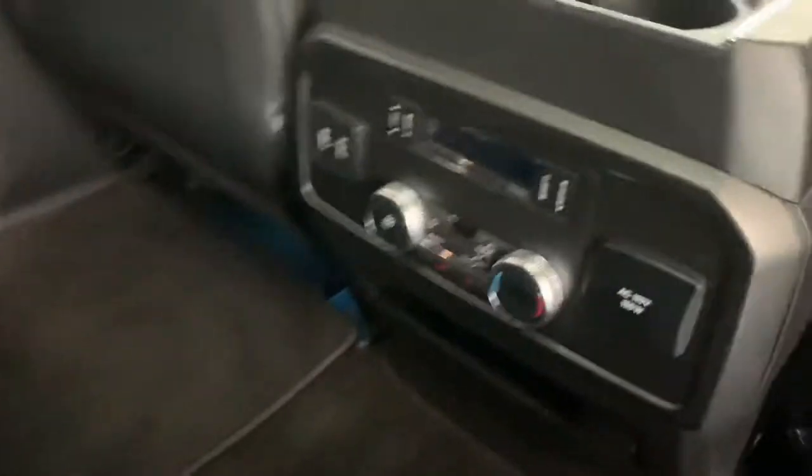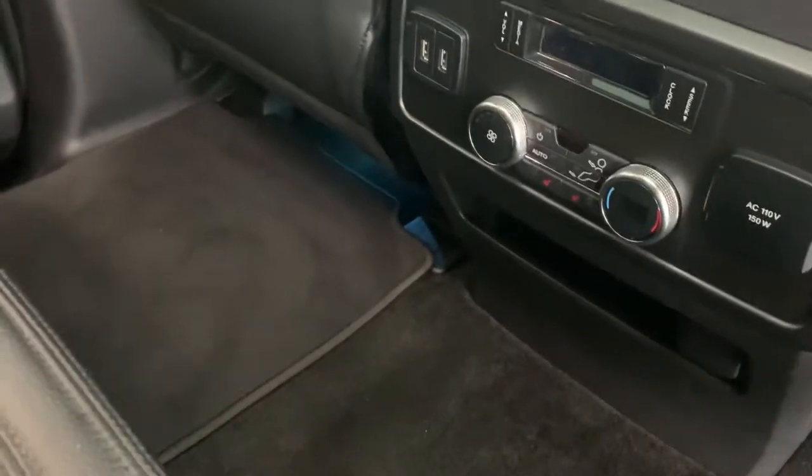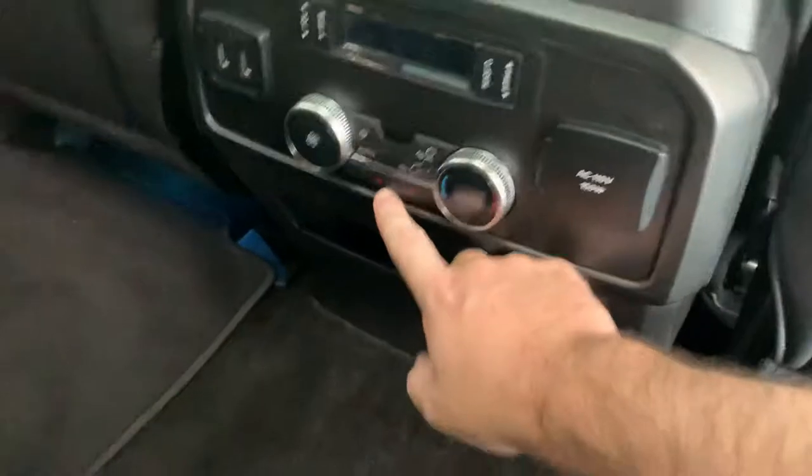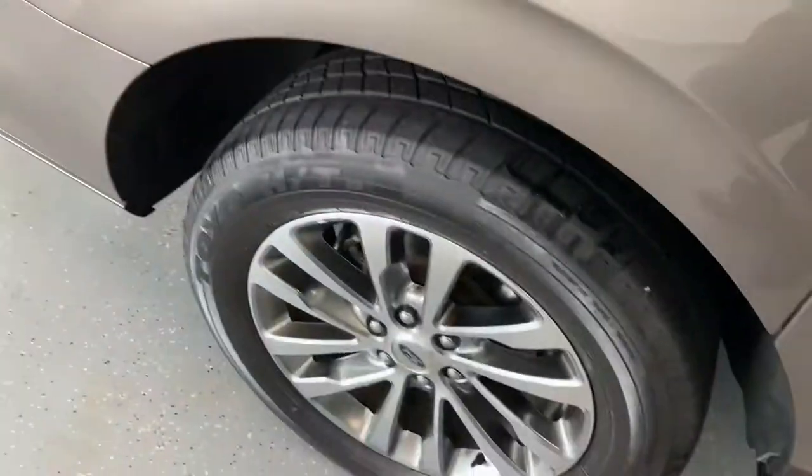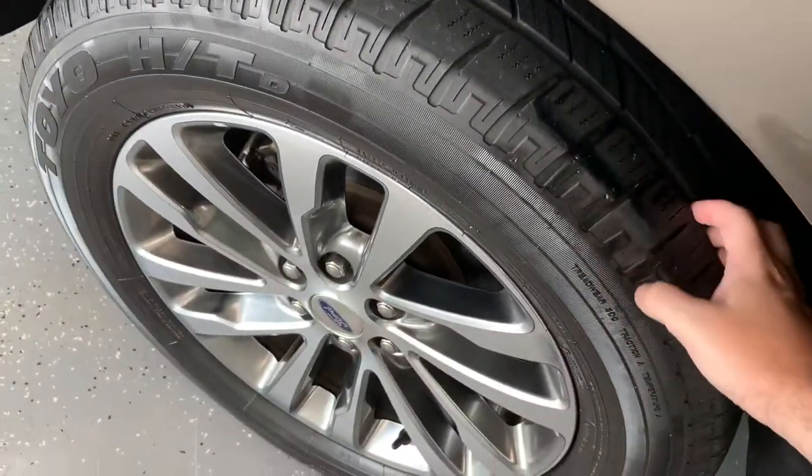Also, want to show you on the back of this console, you do have climate control. There's USB ports. We also got your heated rear seat buttons here. So, 12-volt power supply. Everything you need to keep your rear occupants climate controlled and connected.